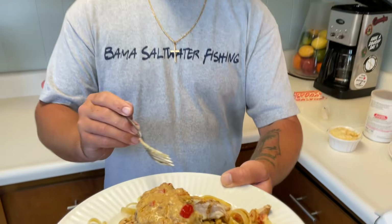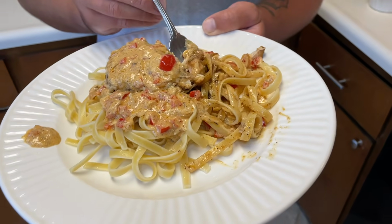That's probably one of my best meals we've cooked with fish in a long time in terms of layers, but it's pretty simple. That Cajun sauce, you can go out and buy it or make it yourself. Pasta doesn't take long to boil up. Blackening a redfish takes like 5 minutes at the most. But I'm gonna finish this dish. It's too good to let it get cold.